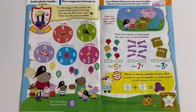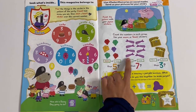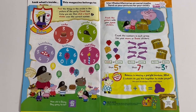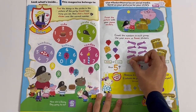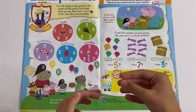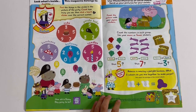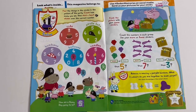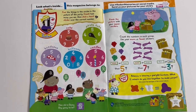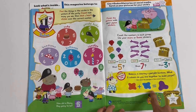So it would be more. Now bandanas. Got one, two, three, four, five, six, seven, eight bandanas. So it's more, just like the last one. And cheeses. One, two. So that's the only one that's fewer. Rebecca is wearing a purple bandana. What two colours do you mix together to make purple? Red and blue. Red plus blue equals purple.